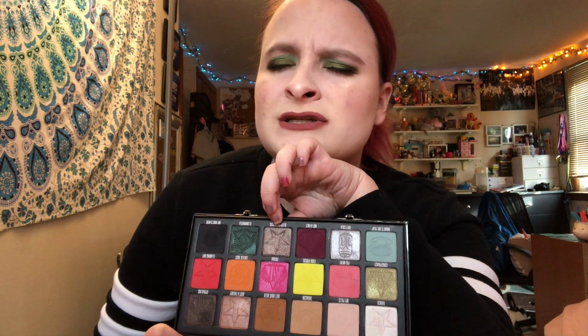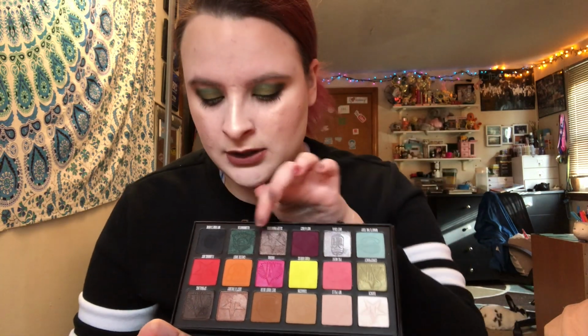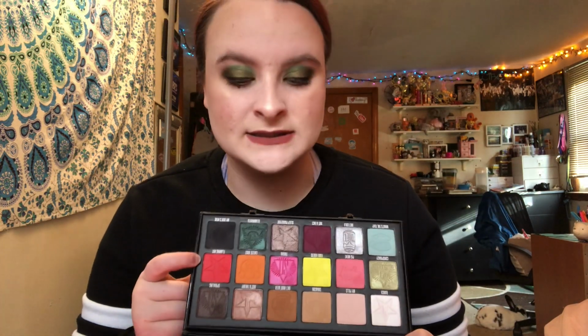Illuminati is your basic blue-brown pigment. Don't really care much for it because I've panned one. Sleep Paralysis is so gorgeous. I really like it. And let's see, pigment works well. Cheese Dust, I've only used it once, but I do like it. And then Flaming Hot is a nice red.